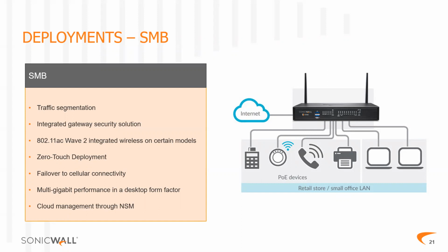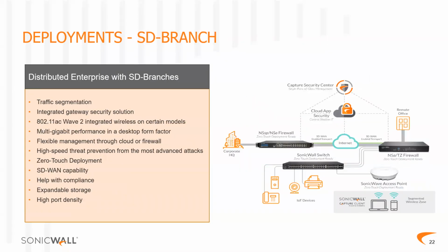And if you want additional resilience, you can just plug in a 4G or 5G dongle and get cellular connectivity for failover as well. Should you need that additional throughput performance, you've got those multi-gig ports as well to get you additional performance on that LAN. Now, if we're going to a more distributed deployment with the device, this is where it's going to tie in with more of the portfolio. And what we see here with the concept of SD-Branch is all the SonicWall security solutions coming together to give you a more holistic approach to security.